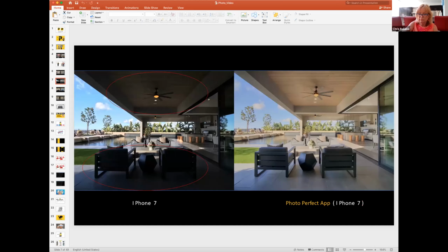So this image that you see here on the left, that's with an iPhone 7. The image on the right is with an iPhone 7. The app simply makes it better. Yeah. The app takes it right from the get-go with no post-production.